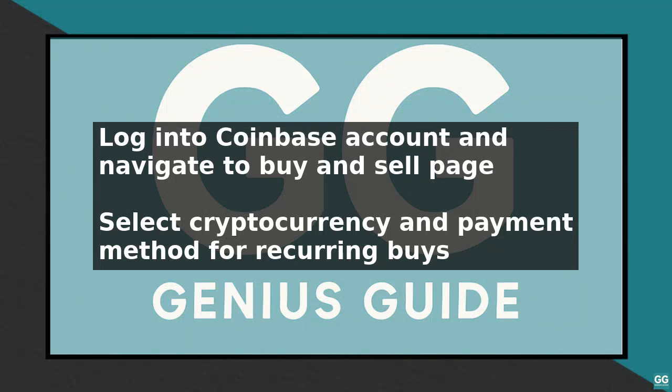To set up recurring buys on Coinbase, start by logging into your Coinbase account and navigating to the buy and sell page. From here, select the cryptocurrency you want to purchase and the payment method you will be using. Next, click on the Repeat This Buy option, which can be found below the amount you are buying. This will open up a new window where you can customize your recurring buy settings.